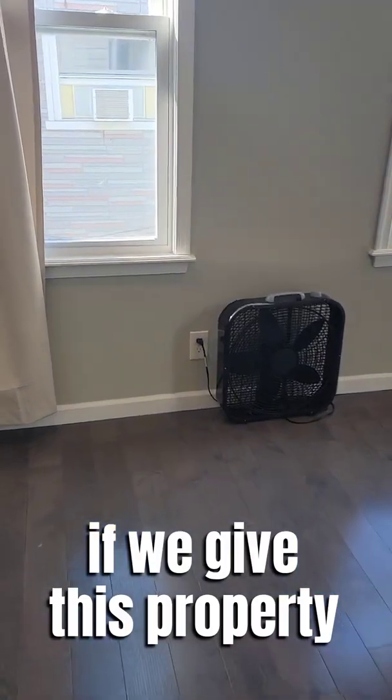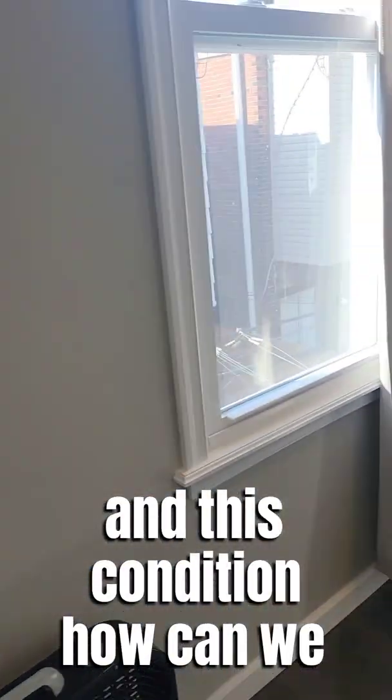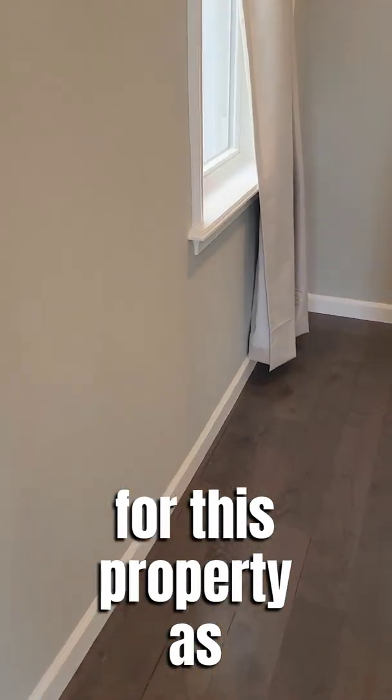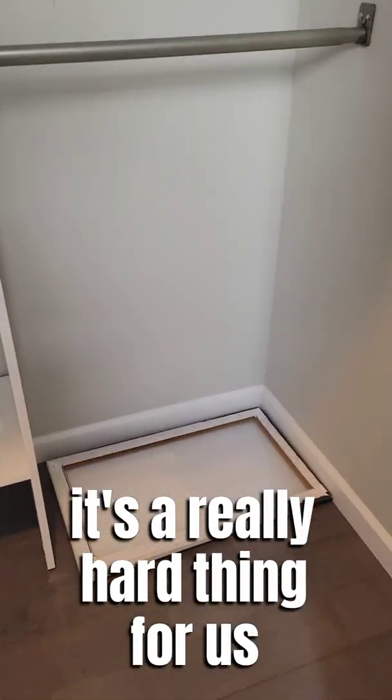And the sidebar to this is, if we give this property to an incoming tenant in this condition, how can we expect the tenant to care for this property as they live here? So if we actually don't have respect for the property, it's a really hard thing for us to ask the tenant to have respect for the property as well.